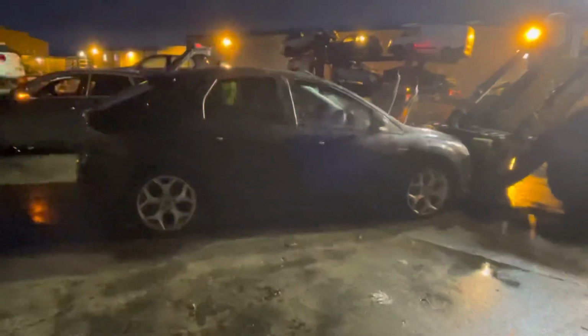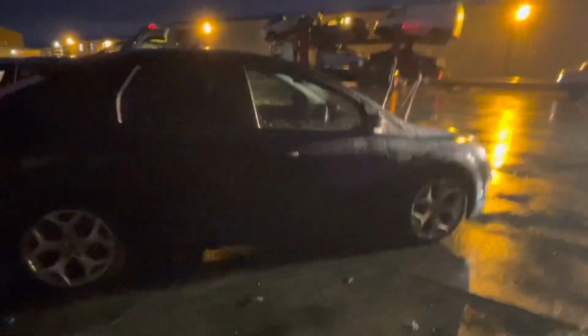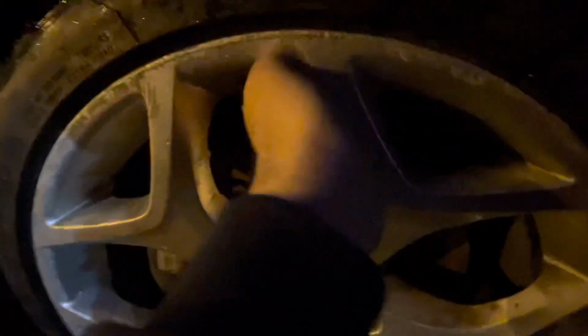Look at this, mate. Check what we got, guys. Check the ST badge. Woo! Love the plate, mate. I mean, these are brand spanking new discs, man. Yeah, guys, let's try to get this car started. Fingers crossed it starts.